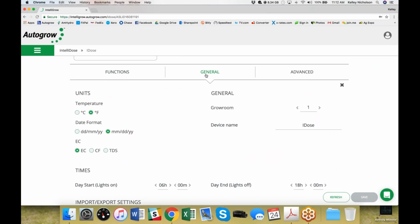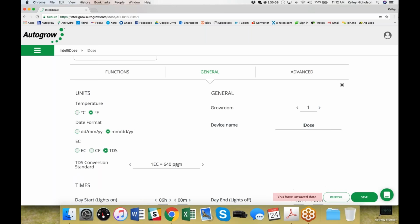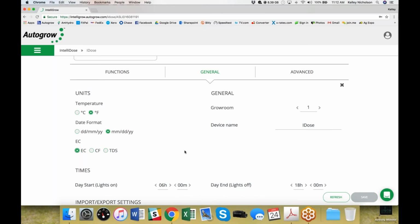Always start with general. So with general, basics, temperature units, date format. We have the ability with the IntelliDose to measure in EC, CF, or TDS. And in TDS, we have the ability to measure in the 500, the 700, or the 640 scale. Sometimes it's hard to know which parts per million scale to use, so we usually recommend that you talk to the nutrient manufacturer of your favorite nutrient line and find out which one they've set their feed scale, their schedule, based on. For today, we're just going to go ahead and stick to EC.